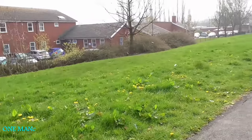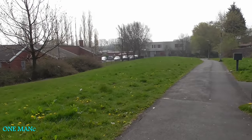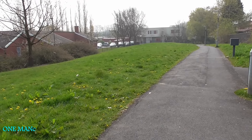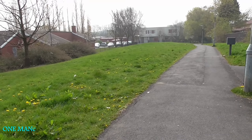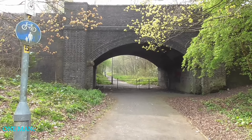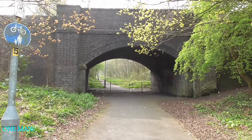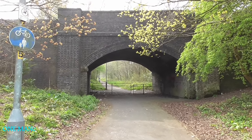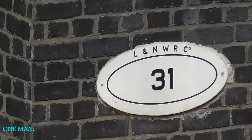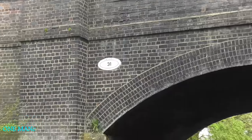So this is the main line that goes down to Patricroft. Let's go and investigate, eh mate? The sign of railway infrastructure, eh mate? There's hope yet, they haven't filled it in. They've even left the bridge number on for us. That's from the other side.